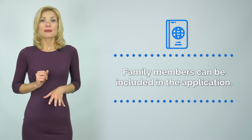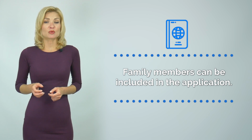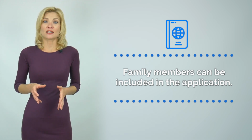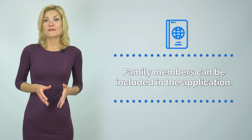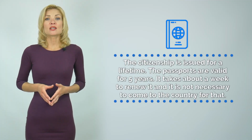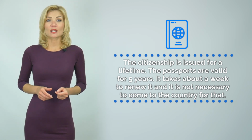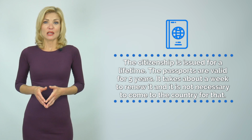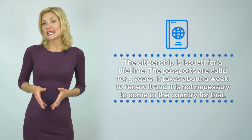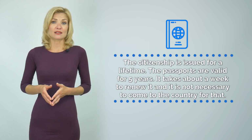6. The main applicant may include in the application a spouse, financially dependent children up to 26 years of age, and financially dependent parents who are 65 years of age and over. 7. The citizenship is issued for a lifetime. There are no requirements for knowing the language or staying in the country. The passports are valid for 5 years. It takes about a week to renew it, and it is not necessary to come to the country for that.